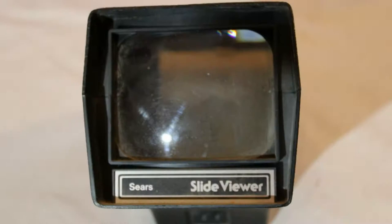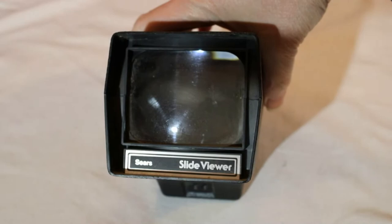Besides having a slide projector, many people also bought one of these little devices. It's a slide viewer. This is made by Sears. And it was pretty simple, made of plastic. It has a little slot on the top to put the slide in.